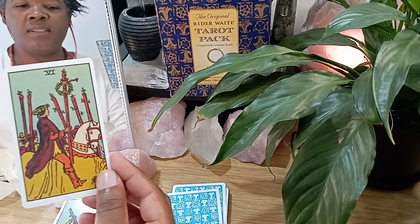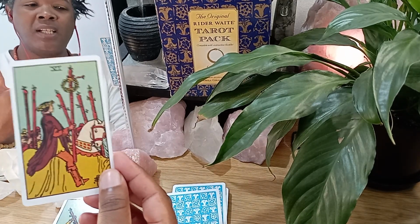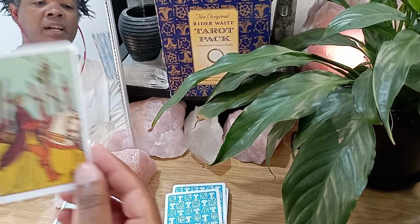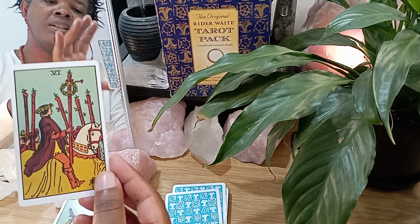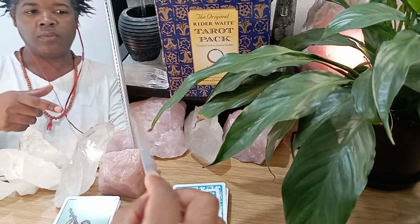But the Six of Wands, victory and success in every way, shape and form. This is you getting what you deserve, maybe promotions at work, things just working out really, really beautifully. That positive karma coming back to you. So all the positive investments that you made, this is coming back to you, okay?